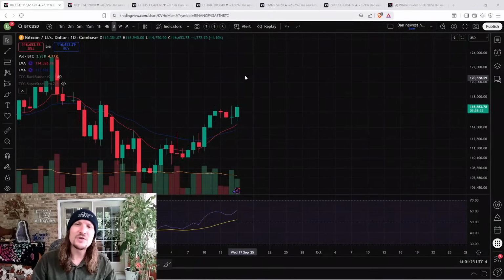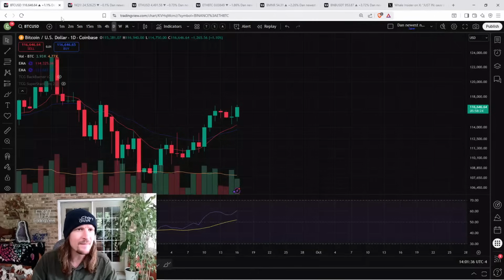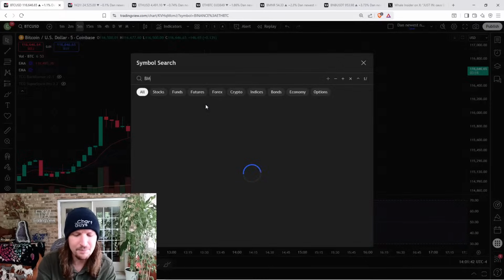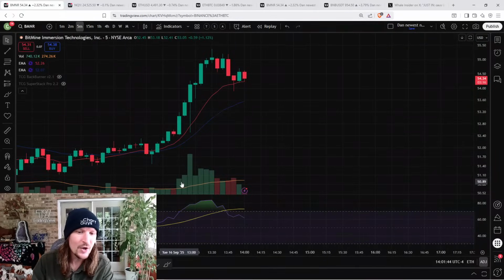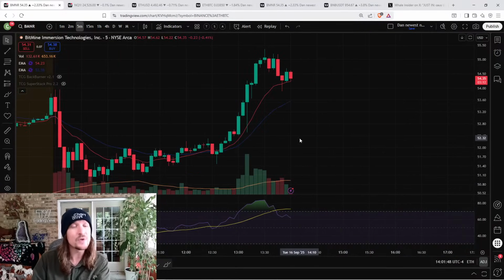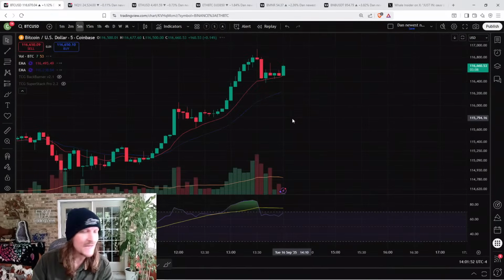All right, so first things first, what's the headline today? US and UK announced closer crypto cooperation deal, including stablecoins. That was at 1:03 p.m. If you look at Bitcoin, 1 o'clock, volume starts coming in, solid leg up. You look at some stocks, BMNR, 1 o'clock, big volume spike, new high of the day. Some things were clearly reacting to that. So good sign for the bulls, we'll take it.